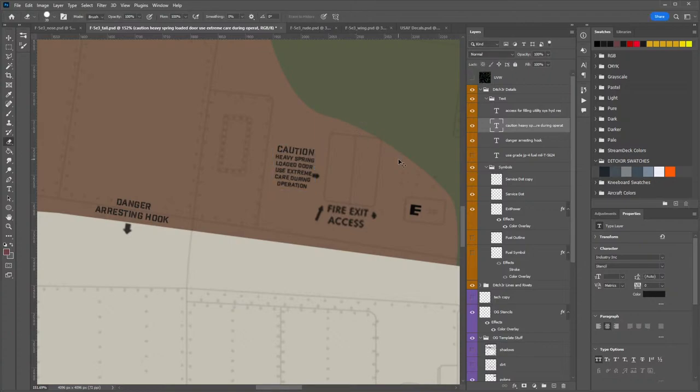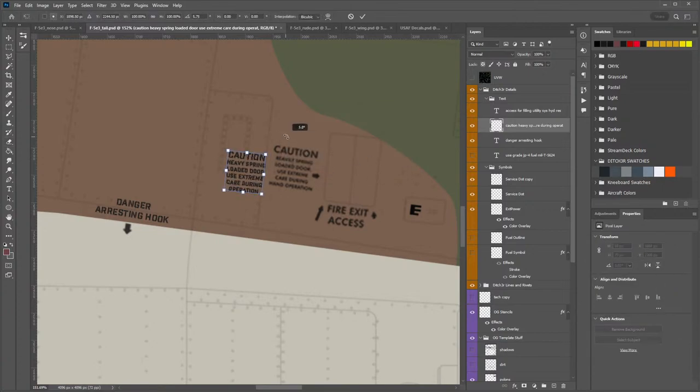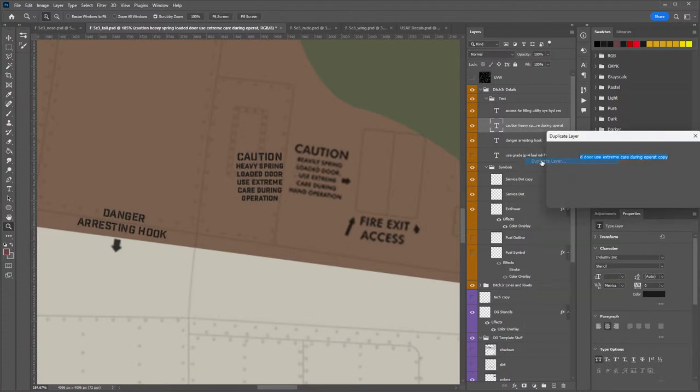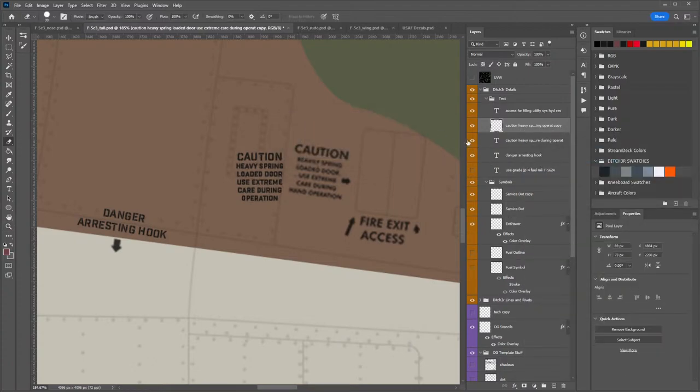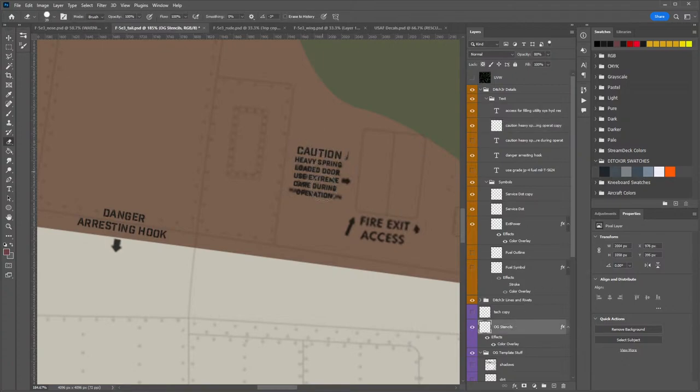And one thing I could do, okay, so the font is what's causing that. It's not the image, it's the font. So I could take this font, if I'm not gonna change it, and rasterize it, right? And now when I rotate it, it won't do that. But the problem is that if I do need to change it, I can't. So what you can do is just duplicate it as a font, rasterize one, and hide the old one. That way, if you need to come back, you can. If you got a big block of text like this that just doesn't want to cooperate with turning the letters, just make a copy of it, rasterize it, throw it in there.